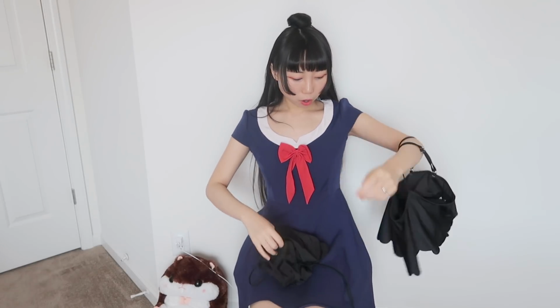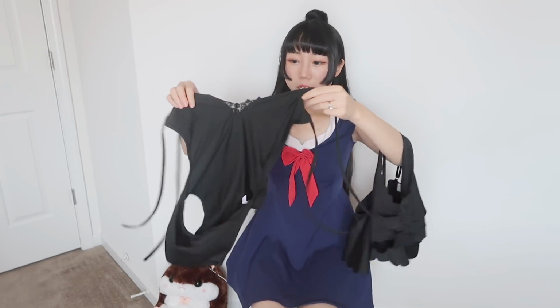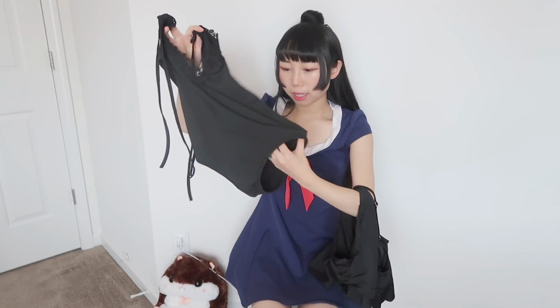So the last two items are swimwear. The color I got is all black. This one has a little bit of ruffles. The material of this one is better than the material of the one-side bikini. The fabric of the other one is very thin. When you stretch it, it's a bit see-through. The material of this set is not bad. It doesn't have a crowd.